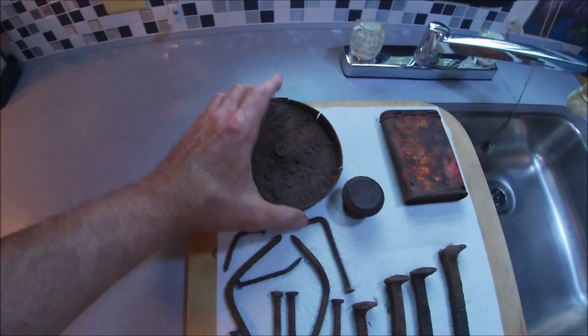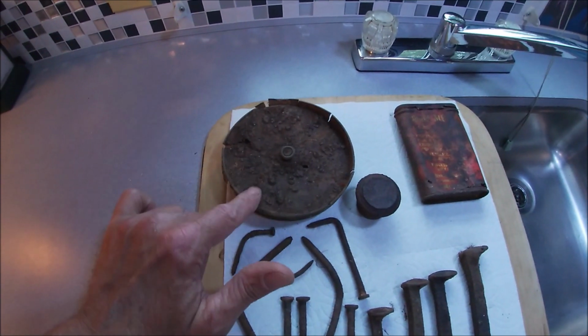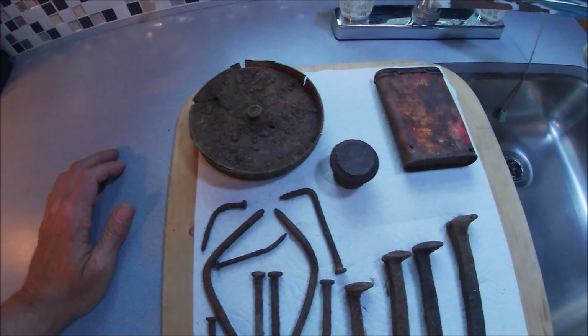And then I found this gauge here. I'm assuming it's a gauge. It's kind of what it looks like. It's probably a needle and some numbers. And it's just so encrusted with rust right now, you can't really tell what it is.